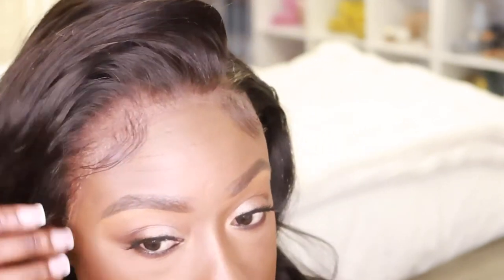And yes, really impressed on this hair, how it came out. The sheen is so nice. Let's get into this lace. Let me show you the lace, guys. So it's really giving scalp. So nice, so clear, very, very thin.